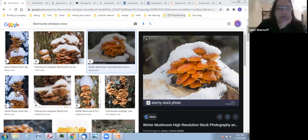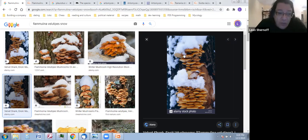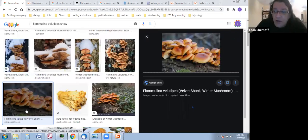So as you can see, I put the name of this mushroom and snow, and voila. It's another thing that comes out during the winter. It doesn't need a thaw, though it will come out during a thaw in its more natural state here.